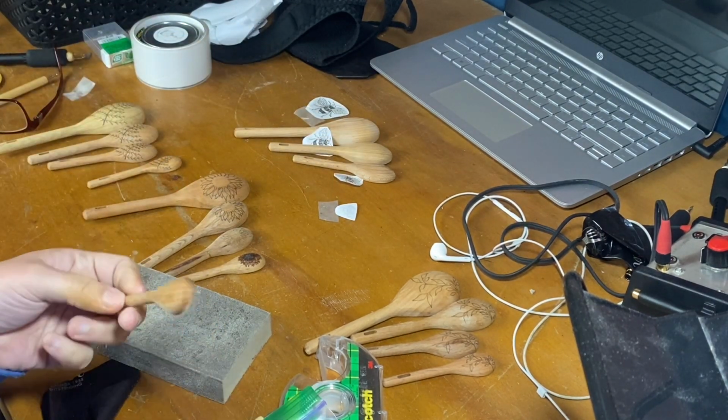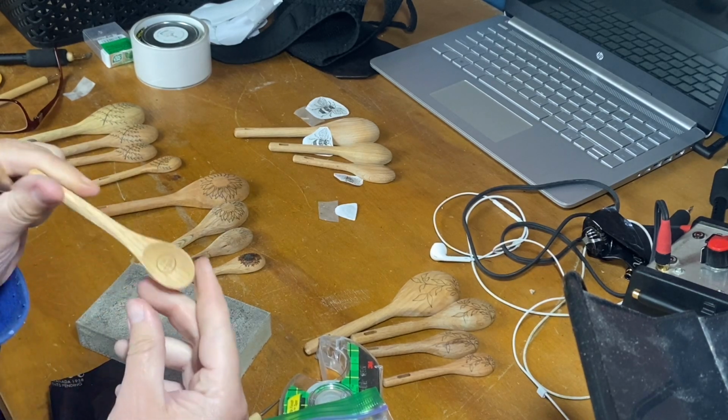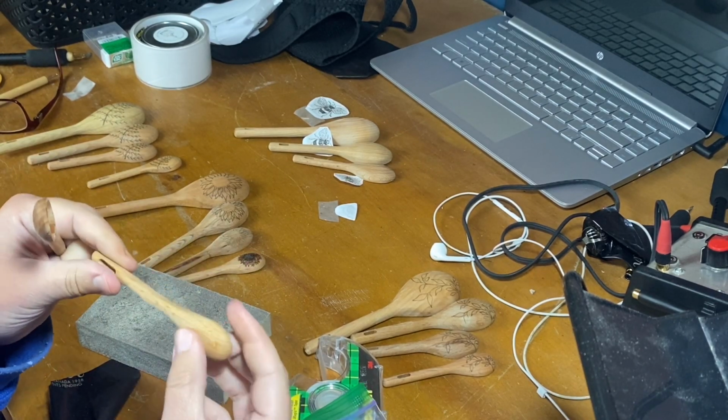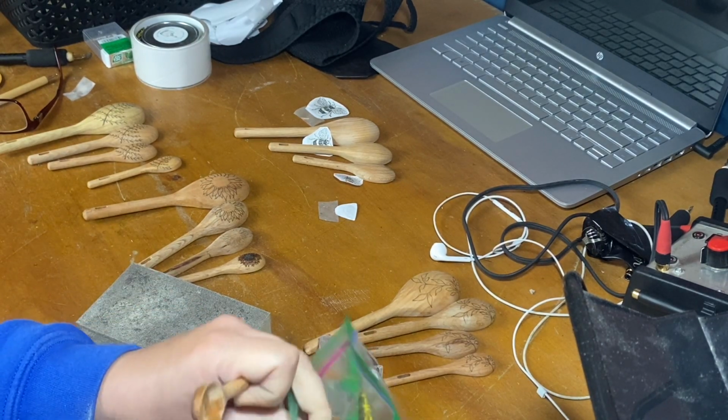That one's not too bad. This one's light, but I don't like the shape of the bowl. It's oblong and really flat in here. I feel like that would just be hard to use. That's the only reason it's in there.